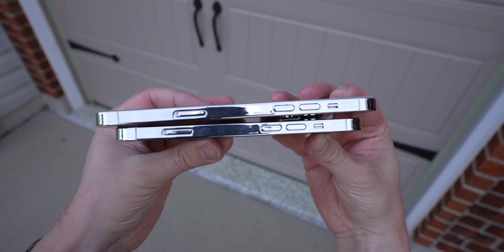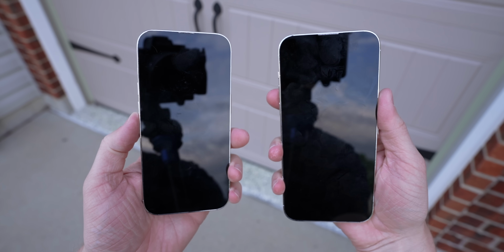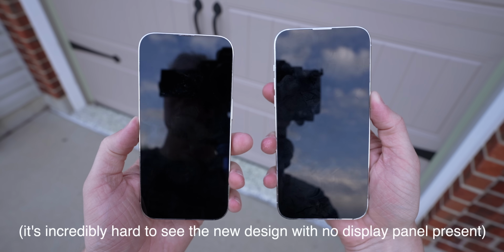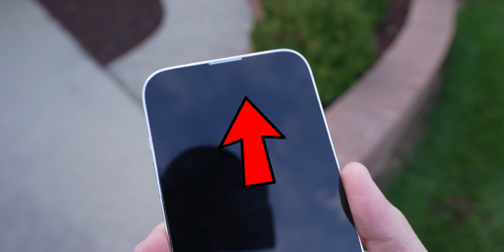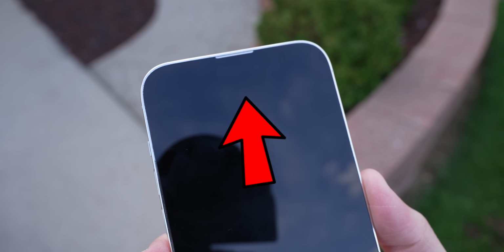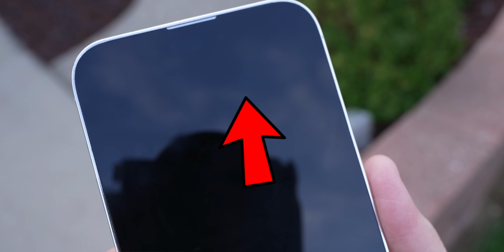But I don't actually think the camera bump is gonna be what catches everybody's attention when these come out in September. I think it's gonna be the new design on the front of the phone that, yes, looks like the literal letter I, because the notch is going away on the Pros. Instead, there's this pill plus hole design that I have to say does look a little bit odd here, right? It's gonna take a little bit of time to get used to, but I don't hate it or even dislike it that much, because what we're getting in exchange is worth it.